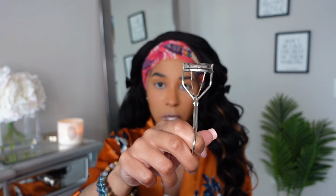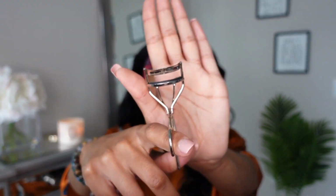So also I'm going to be curling my lashes as well. This is my eyelash curler. I always recommend that you guys curl your lashes. If you're wearing lashes, it's not really a huge deal, but if you're not wearing lashes, it's just a part of your everyday routine. It really helps to open your eyes when you curl your lashes.